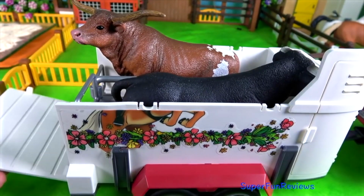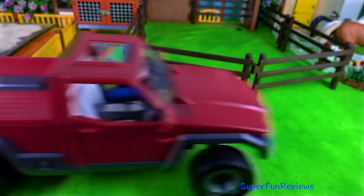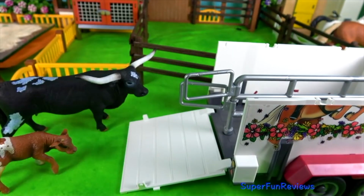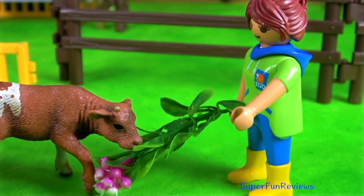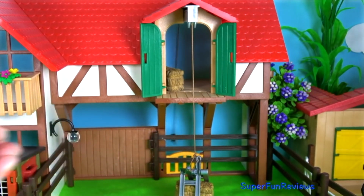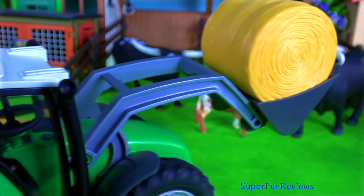We have two bulls arriving, the Texas Longhorn and the Black Bull. And here is the Texas Longhorn calf and cow. Sarah feeds the young calf. I'm going to winch some hay down from the loft. A big bale of hay is also brought in on the tractor.